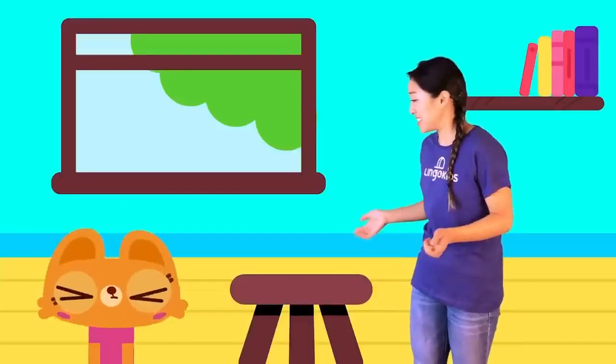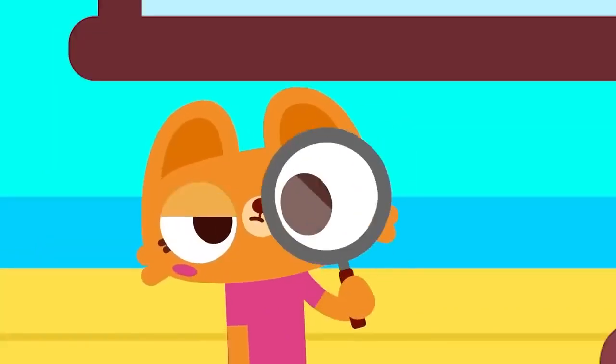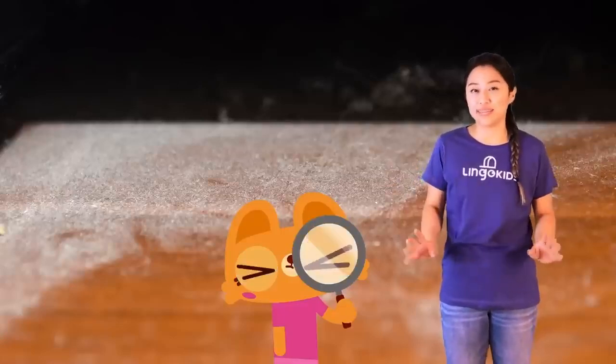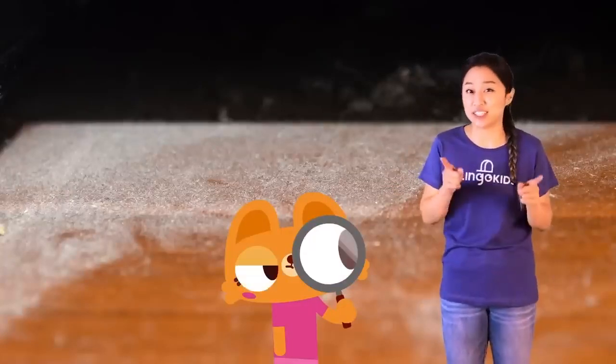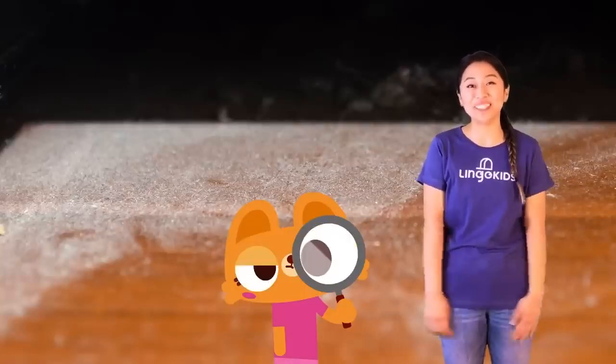Maybe we're allergic to dust. Oops. Dust is all over our homes. It gets in the air and then in your nose. Can you help find any dust in your home? You can help clean it up. It's fun. Pollen can make you sneeze too.